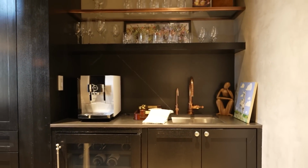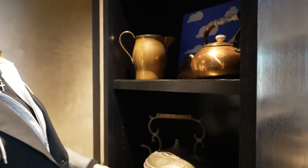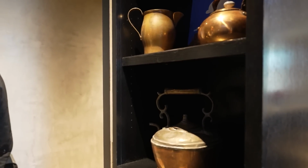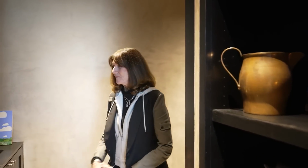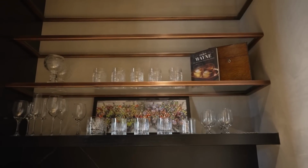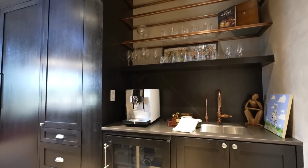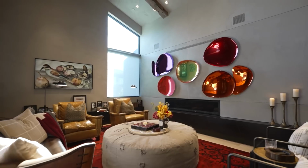This is a cute little niche that I created with vintage copper accessories that I found somewhere. Different antique shops, estate sales, you name it. I created my bar back here. I have my coffee machine and my bar, wine closet, ice maker.